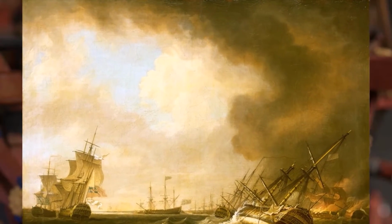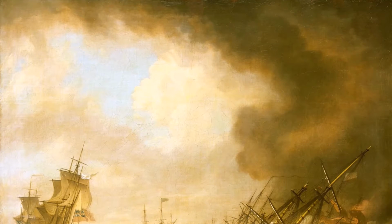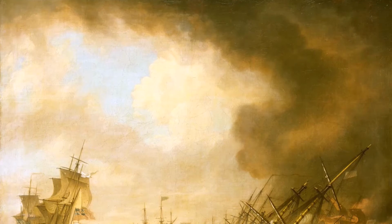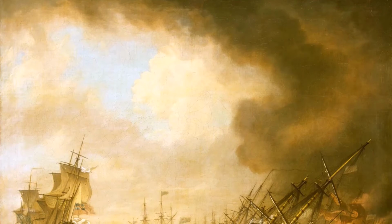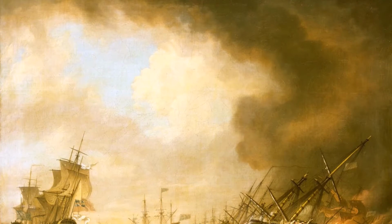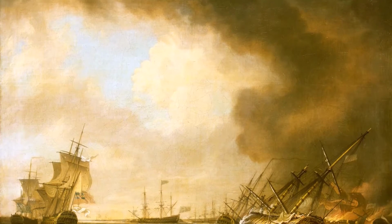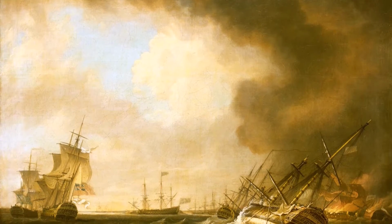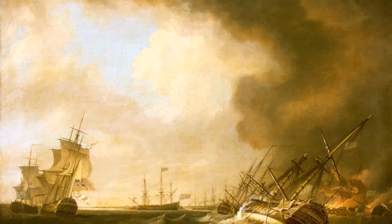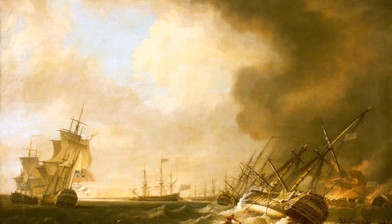The model was based off Formidable, an 80-gun, two-decker ship in the French Navy. Built after the embarrassing failure for the French during the War of Austrian Succession, it was one of 34 similar ships built. The new French ships, however, were less powerful than their British counterparts. The ship fought in the 7 Years' War against Britain and Prussia, allied with Russia and Austria.